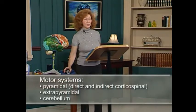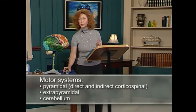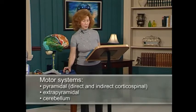In the last lecture, we talked about how movement is planned by rostral areas of the frontal lobe. And then we basically have three systems that are actually going to allow us to make a motor movement. So we have our pyramidal system, which again is our direct and indirect corticospinal pathways. We have the extrapyramidal system, which is very, very complicated and has a large number of individual nuclei complexly interconnected. And last of all, we have the cerebellum.